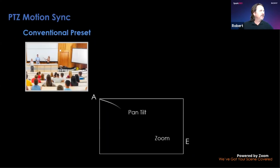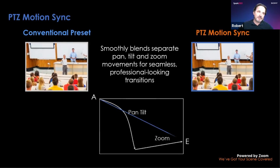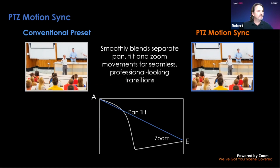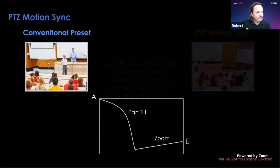Okay, PTZ motion sync. I'll try and explain this in layman's terms, but I'm pretty sure that Gary will be able to say it in more technical terms. So basically, when you are using this camera and you're using the pan and the zoom at the same time, in conventional presets, it pans first and then zooms in.